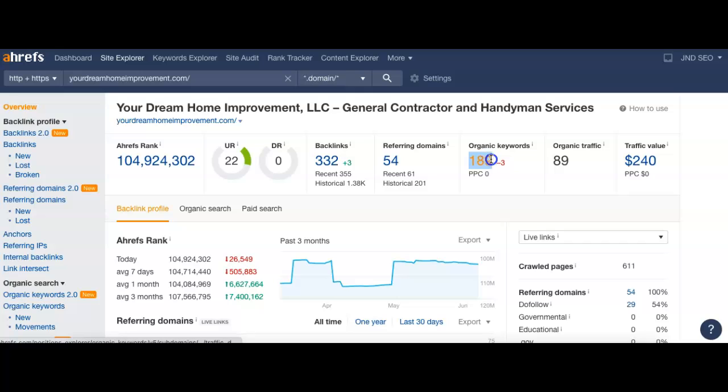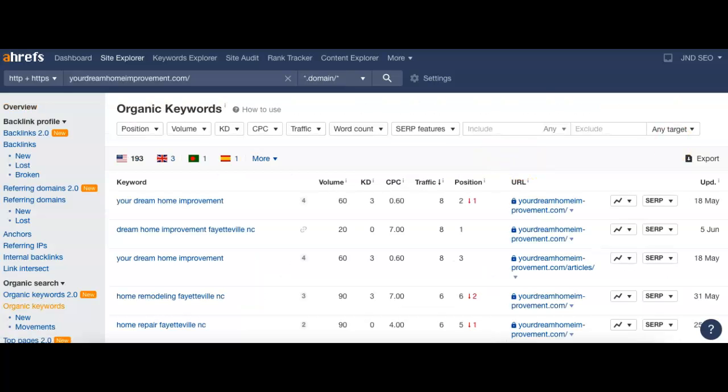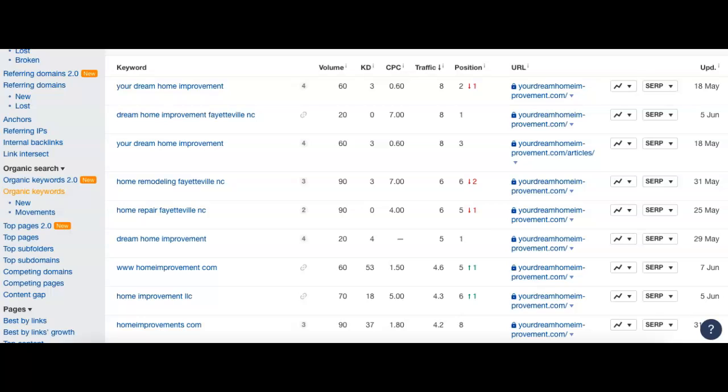You have 189 keywords or key phrases right now, just like what I searched, roofing Fayetteville, North Carolina. And that's bringing in the traffic of 89 visitors to your site per month. So what we can actually do is take a quick look at your keywords and see where your traffic is coming from.